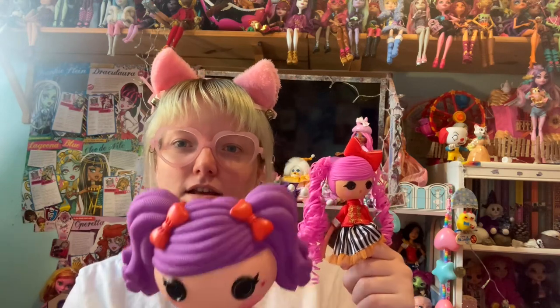Oh, another thing I wanted to point out is, I wish her hair wasn't this pinky purple. Big Peanut has quite purple hair, and then we get to Mini Peanut and it's a bit more lavender, and then we get to Lalaloopsy Girls Peanut and it's pinky purple. I wish it was peanut purple, but I suppose you can't have everything.